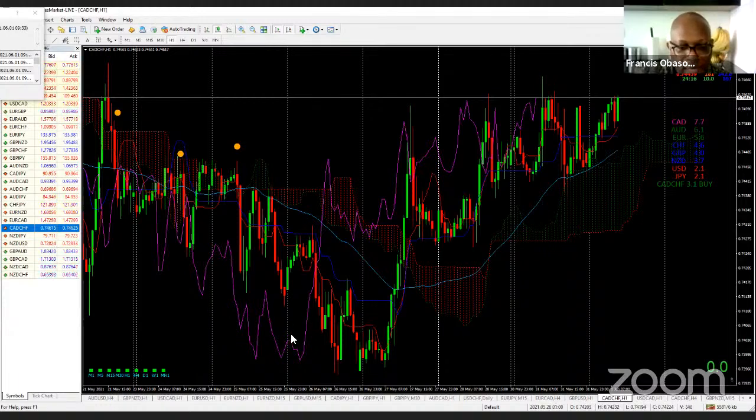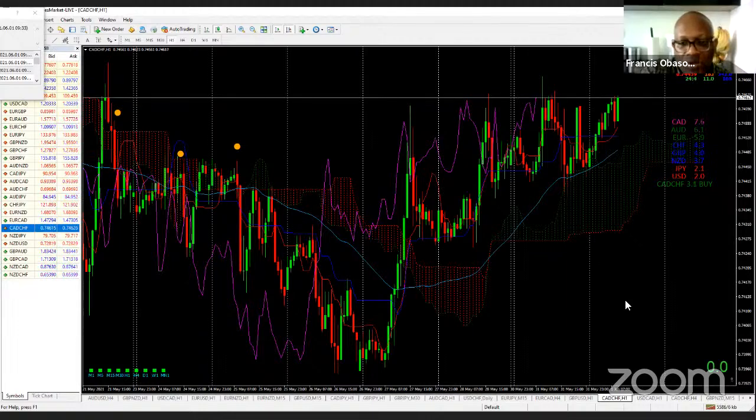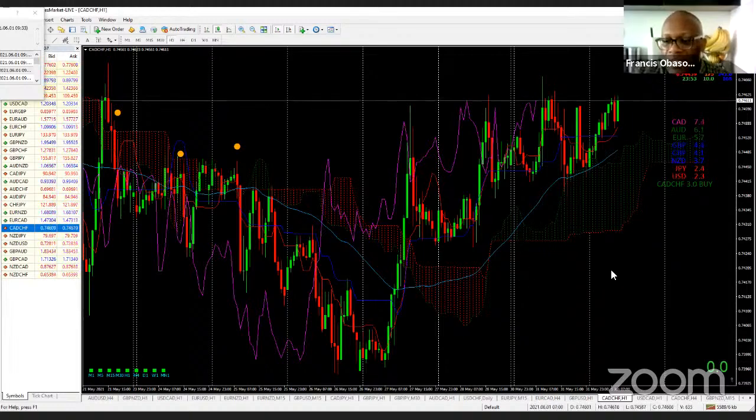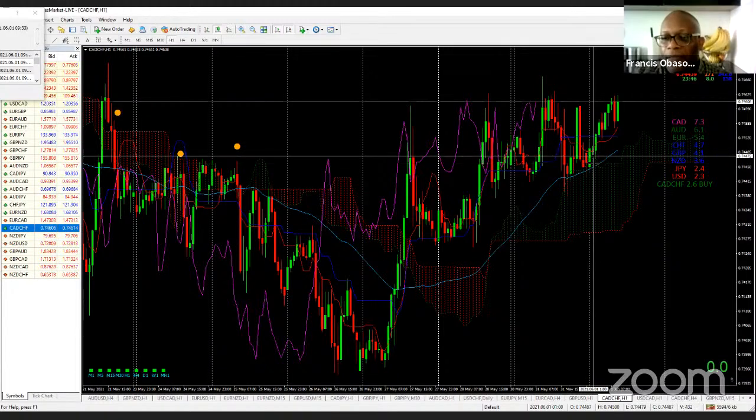I've applied the period separators, these dotted vertical lines. You bring that on by pressing Control Y on your keyboard. It brings it on, Control Y, off and on like so. It divides the chart into days and different sections. On the 1 hour, you can see between here and here is 1 day. This is today.